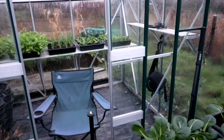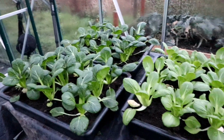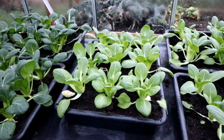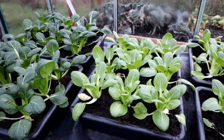This is my attempt to continue to grow something over the winter, to continue to be productive with the greenhouses, and so far so good. So as I said, the camping seat's ready and waiting, so we'll head over there now.